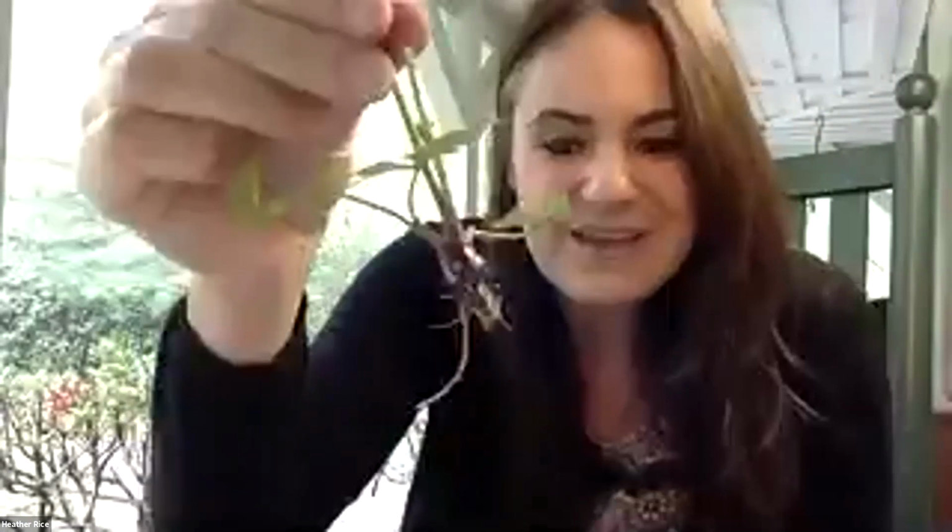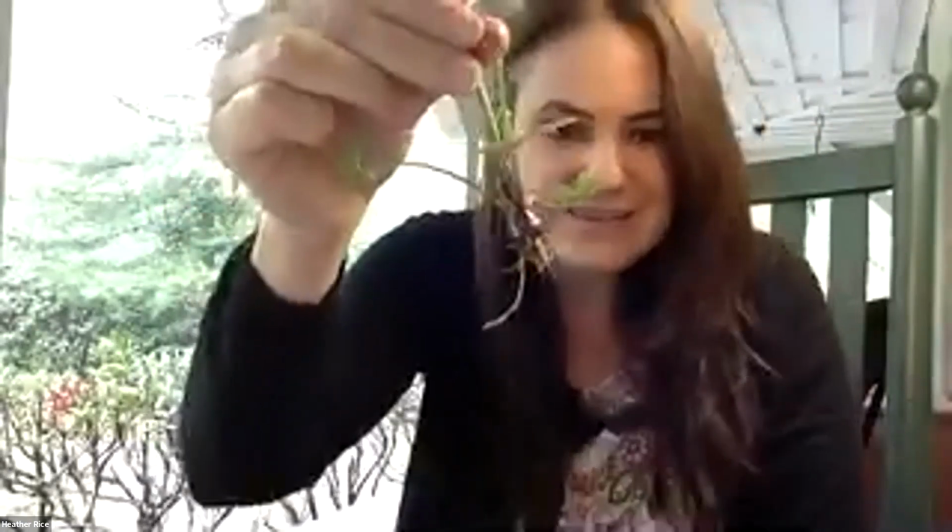And I found one more, and look at how deep those roots would go. So you can see all the interesting things there are to find on a walk in your own neighborhood today. So our craft that we're gonna do is a fun one that you can do just by going on a walk and looking for some interesting flowers.